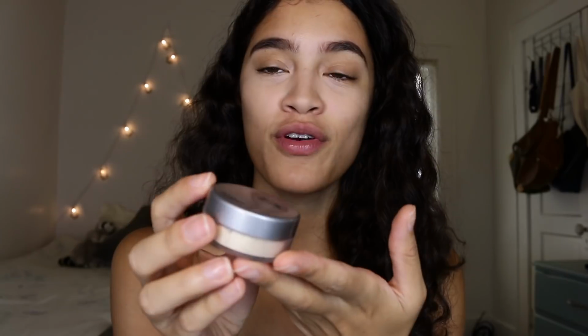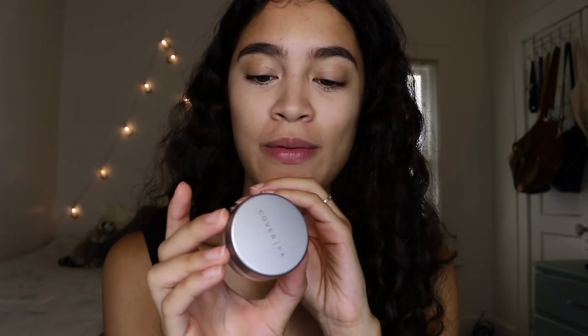Okay, so now I'm gonna do powder, but before I do that, I need to make a disclaimer. This is a CoverFX trial size bottle container, but this has the Laura Mercier powder inside because I ran out of my CoverFX. My mom had a Laura Mercier powder, so I put some of that one in here. So I just wanna get that out of the way. The CoverFX one is good, but you know, this one's just a bit better in my opinion.